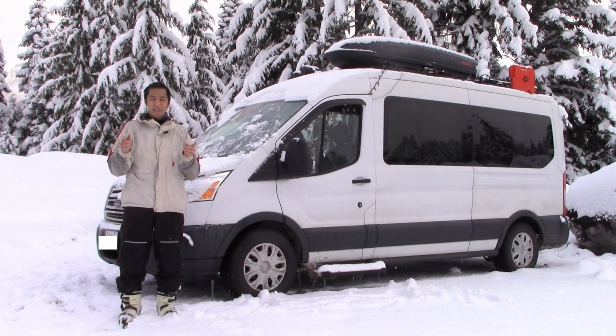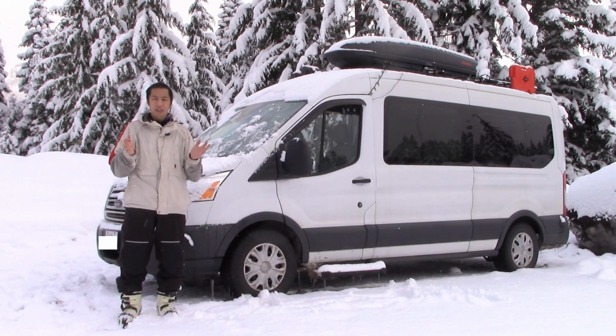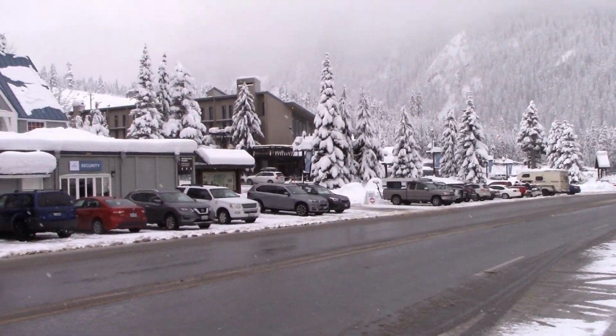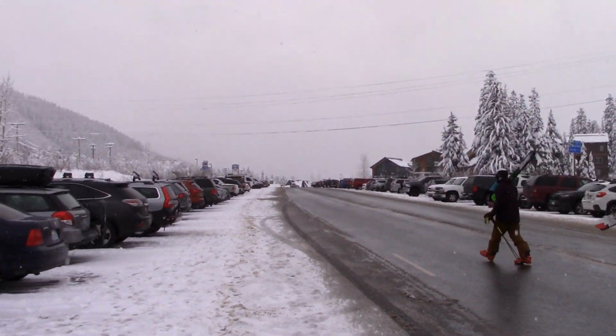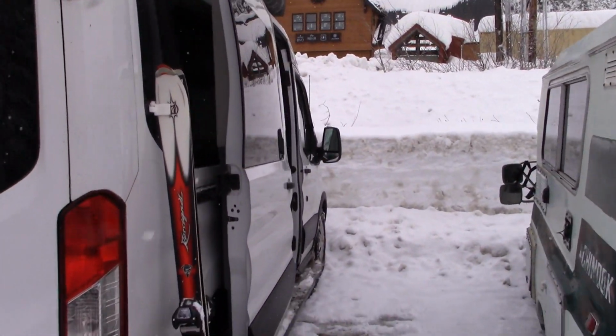Alright, so that was a lot of fun hiking up and down with snowshoes to earn some turns, but now let's pack up the camper and let's head over to Summit West and we'll see how the chairlifts are looking like. Alright, so the parking lot's actually a little bit more full than I thought it would be, but no biggie. I was able to get a spot right here.